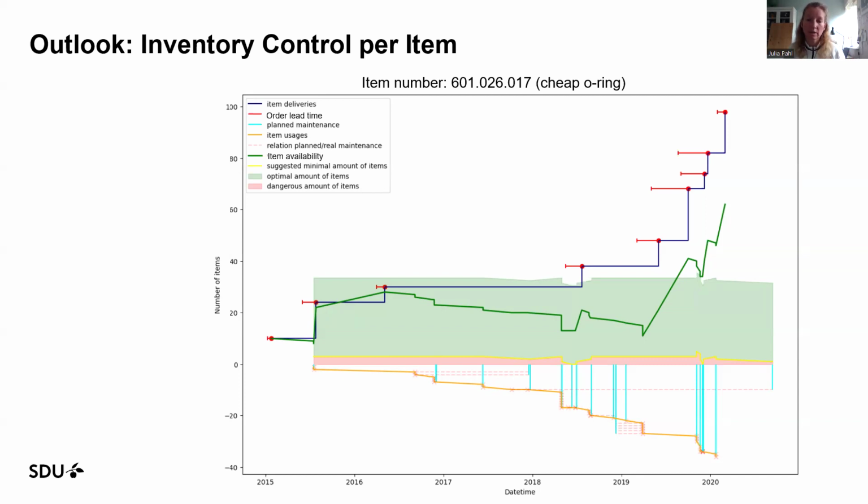So if we apply machine learning for doing estimates, then this can be enriched by looking into the future and giving very good planning data for maintenance and for purchasing certain items. One thing is, of course, that this is now done for one item number, which is a quite cheap O-ring that we display here. So one task will also be how to find a good way to aggregate the view or select the most critical parts. And this is once again pertaining to the difficulty in determining the real criticality of items for the main engine. And then to see how we can aggregate this all so that we get an alert system when the purchasing department needs to order anew.